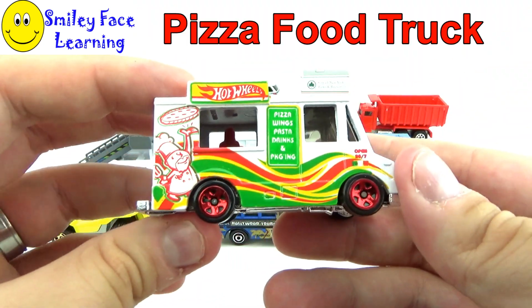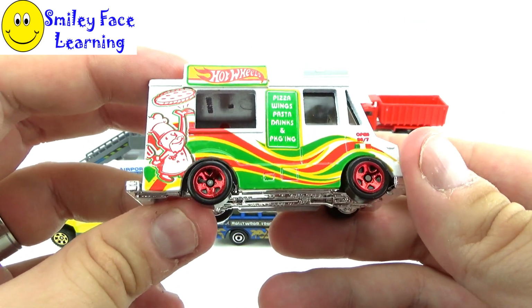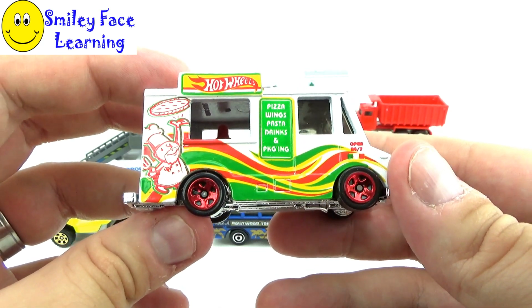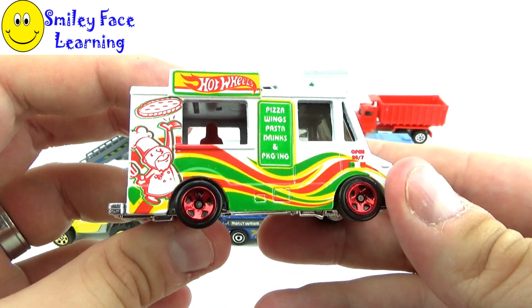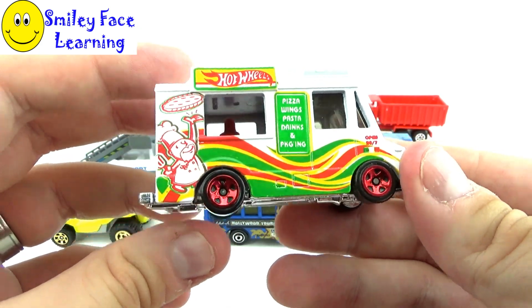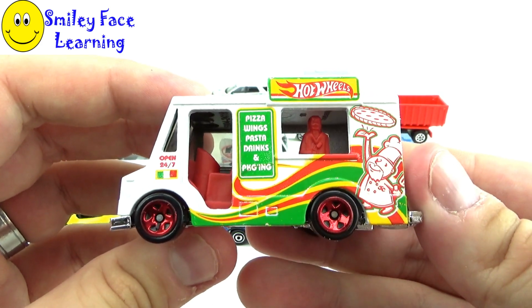This is a food truck. It has hot pizza, hot wings, pasta, soda. So primarily anything that's with pizza and pasta. It's really good food off of the food truck. You can see the little pizza guy here. Pizza! Pizza!